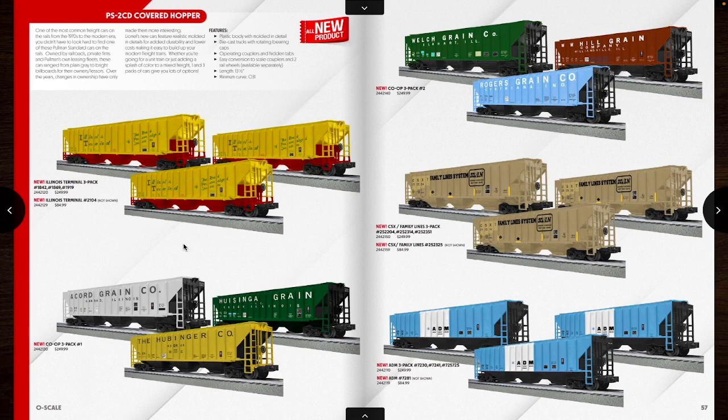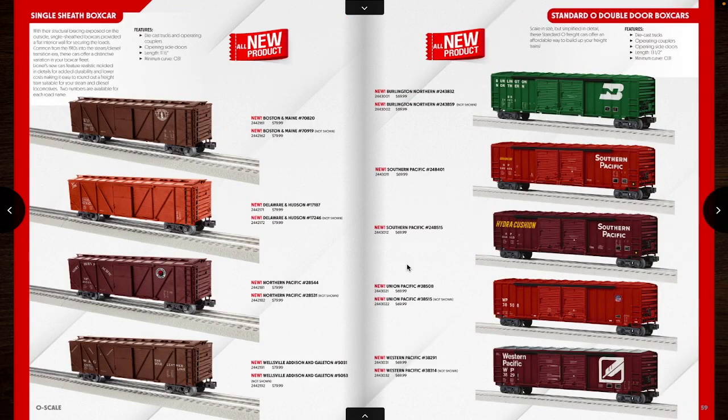PS2 CD covered hoppers, price $85. Yeah, different road names, different packs. $85 individually, $250 for the 3-pack, which in this case the 3-packs do come in different colors. That's quite nice. Single sheathed boxcars, I do like these, as I said earlier, $80 a piece. We have some Wellsville, Addison, and Galton, Northern Pacific, Delaware and Hudson, and Boston and Maine. Those are going to be popular. Standard O boxcars, similar stuff, 50-foot, 2-door boxcars for $70. If you have a smaller layout but want something a little bit more scale size, that's perfect for you.